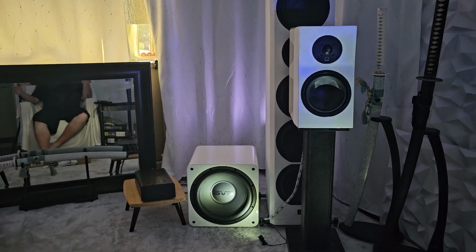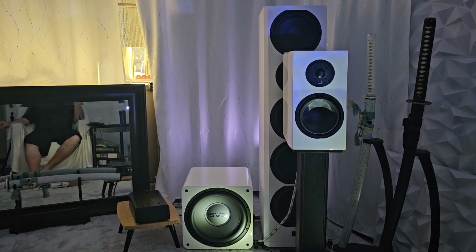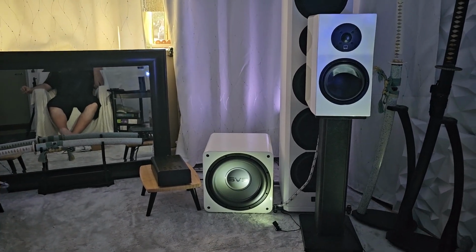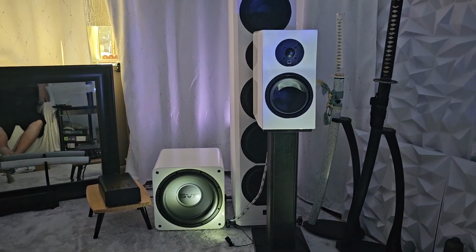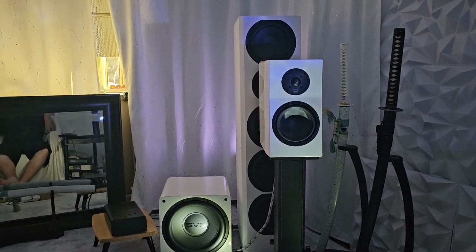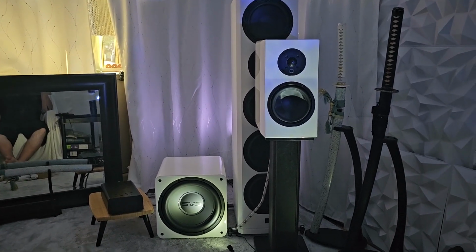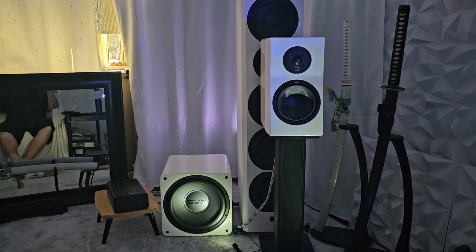They're pretty good. I'm missing a little bit going from the tower to the bookshelf. Obviously, there's going to be some kind of change. There is, even though I have a sub in the system. The sub isn't doing mid-range, and that one 6.5-inch cone can't do the same thing as those two 8-inch woofers. So that's the first thing. It's not quite as mid-present.